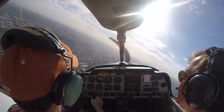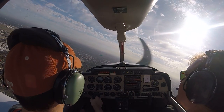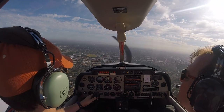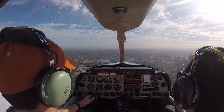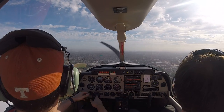Raise your nose, raise your nose, come on, hold your height until you get to 85, then 1500. Attitude, reference point on the horizon. Victor Foxtrot Charlie, down with touch and go. I see the difference in our approach angle when you do it properly. Yep. Sure do.